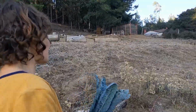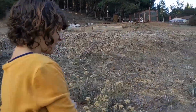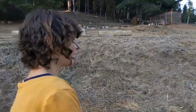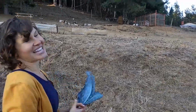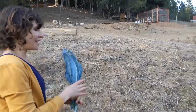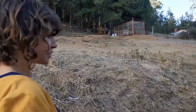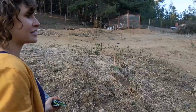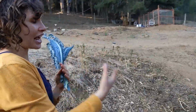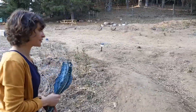But the reason we have all these kind of dead weeds around is because another piece of building up the natural habitat and rebuilding that healthy soil ecosystem is keeping roots in the ground. The more you can keep the ground covered and keep things growing and keep roots in the ground, the faster the natural ecosystem will kind of bounce back and rehabilitate itself.